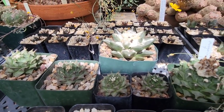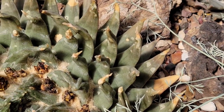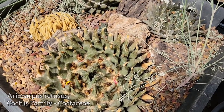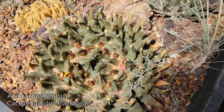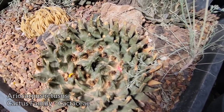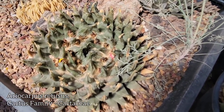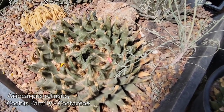Look at that plump Aylostera over there. Okay, and here we're talking about Aylostera rotusus, a relatively common plant in Nuevo León and the Sierra Madre. Okay, this is a pretty old specimen. I've seen them in habitat, growing on the limestone soils with Leucophyllum frutescens and Pinus cembroides, at about 4,000 feet elevation.